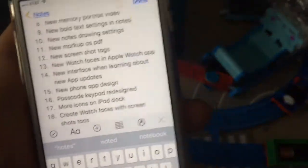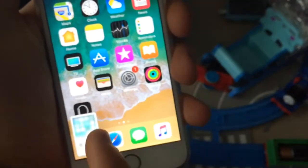Oh yeah, new screenshot tags. When you take a screenshot, it'll put it down here. So when you tap it, you can now mark it up like this. Those are the new screenshot tags. If you want to deal with it, like I'm gonna delete the screenshot.